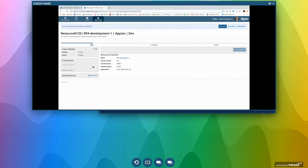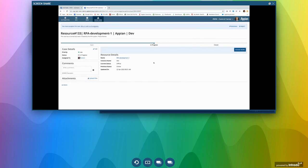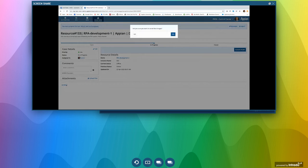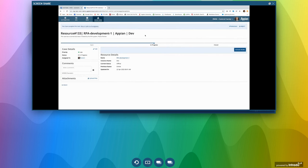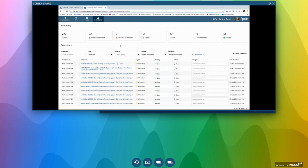I'll go ahead and accept this. This just leverages Appian case management. We'll put this in progress, save it, and then here I am telling my organization that I am going to take a look at why this resource went offline, and then once I'm done with that, I'll go ahead and close out this case. Returning here to the exceptions tab, we'll also take a look at work item exceptions, which is a system exception.